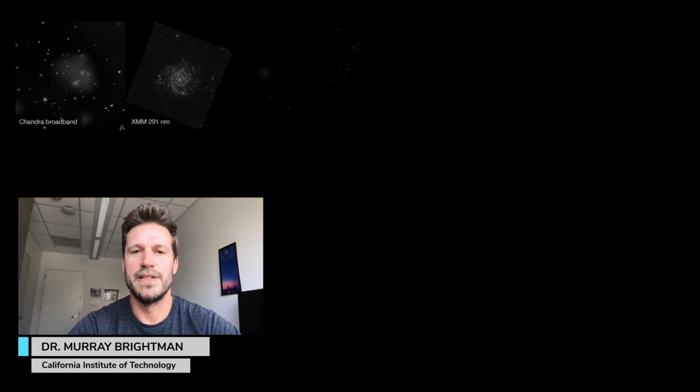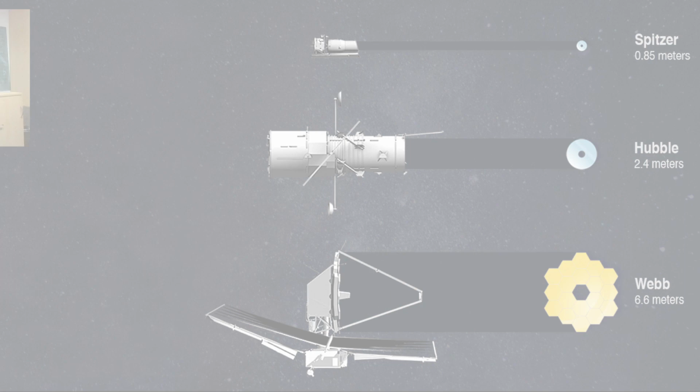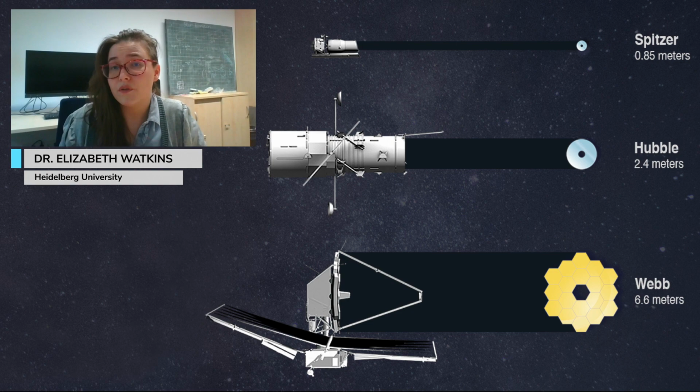So when you look at the collection of images of the Phantom Galaxy, you can see different sizes of images and different details in the images. This is because they're taken at different telescopes and at different wavelengths. Typically, the larger the telescope, the higher the resolution, but the lower the field of view. The Hubble Space Telescope and JWST have very high resolutions.